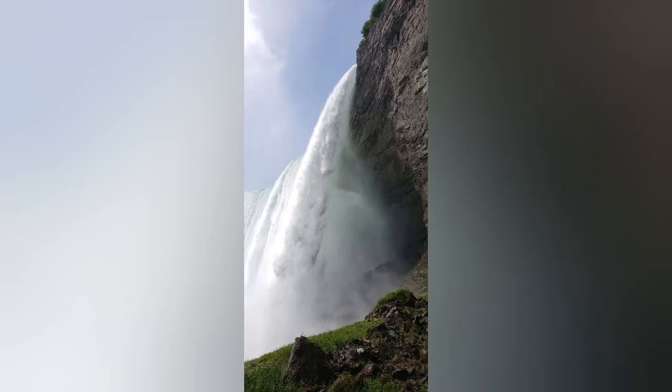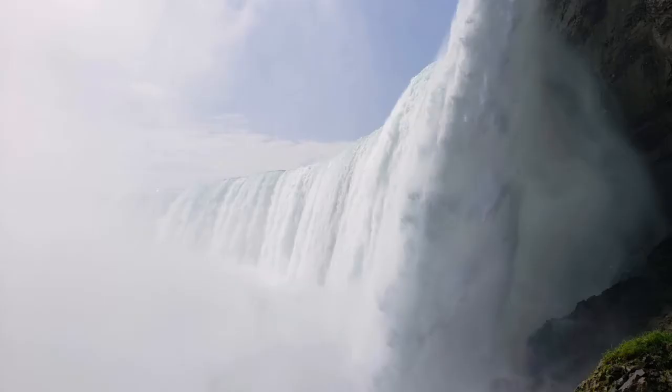Next, we walk the trail to the base of the Horseshoe Falls. Here's another place where you're guaranteed to get soaked. The falls there generate this constant mist and wind and rumble. It kind of feels like you're standing in a thunderstorm.